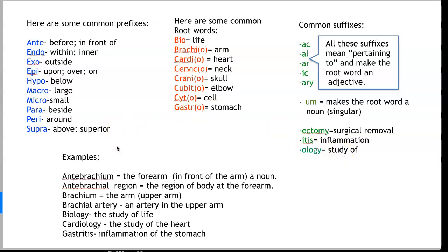So let's get some examples. When you're looking at any of these words, kind of work from back to forward. So this word is antibrachium. It's telling us, here's the suffix, this is a noun. What is it talking about? What is the root word? The root word is brachy. That is the arm, and then we have this anti in front of it. Anti means before, in front of. So this is in front of the arm. This is basically the forearm.